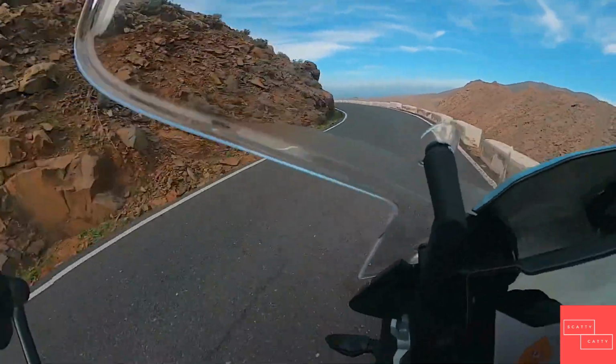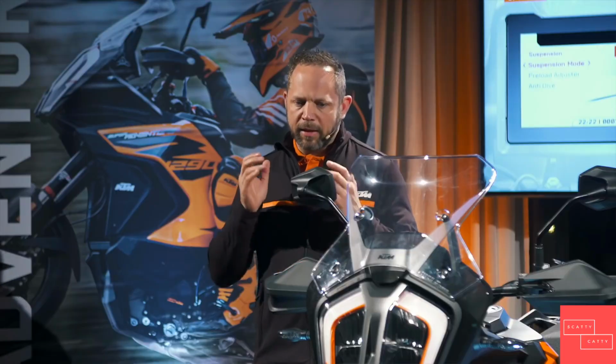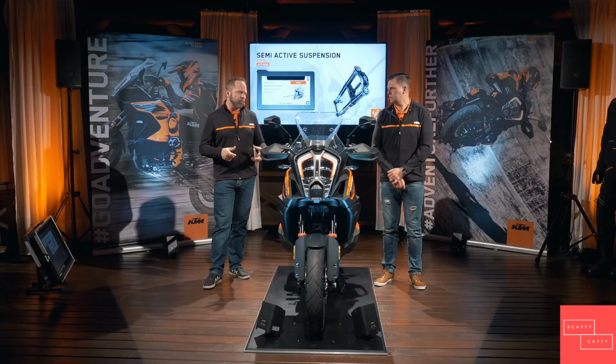The best example is I'm riding on a mountain road, really enjoying myself, braking hard, accelerating hard, and then I come down the mountain and roll into a village, I come off the throttle, and the system recognizes that my inputs are slowing down and the speed goes down, and the suspension automatically changes to a mode much more like our comfort mode. There's less need for grip and traction, so it relaxes the suspension a little bit and gives you more comfort. It continuously switches through all the different settings based on the inputs that you as a rider give.